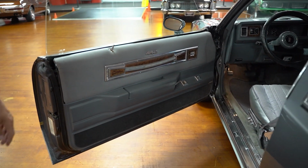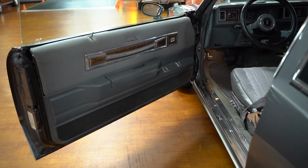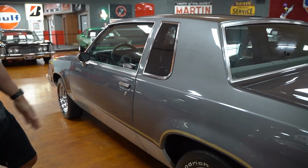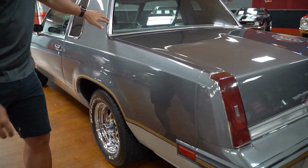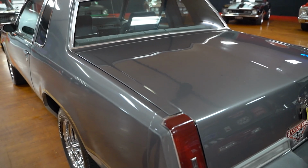442 on the door panel. You got cloth up here that's in really nice shape. Your armrest is in really nice condition. And then, of course, the carpeting at the bottom of the door is in real nice shape as well. And the door closes with ease. Back window glass is in real good condition. All the chrome around the back windows in real good shape as well. Check out the deck lid fitment to the tops of the rear quarters.